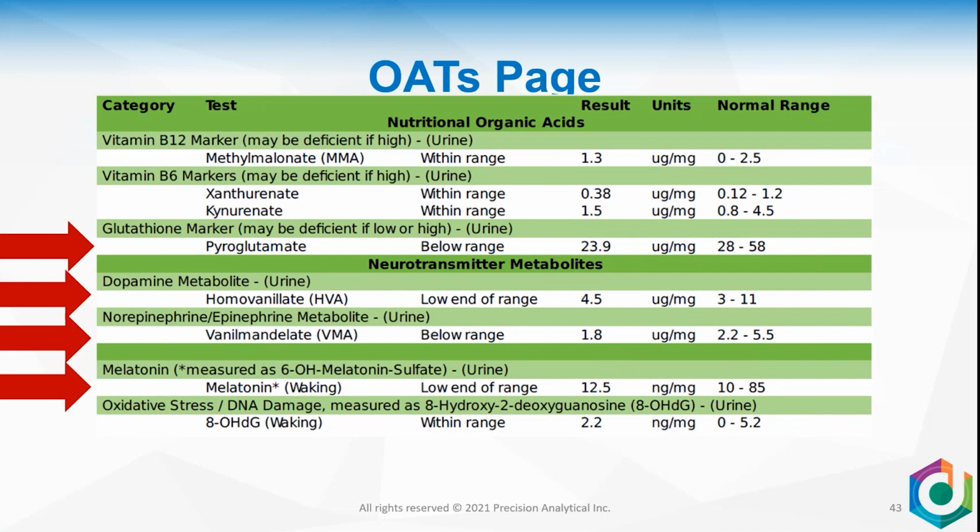And at least for the dopamine and the adrenaline metabolites, adrenal support and gut support can be helpful. Foundational support is B vitamins and vitamin C.